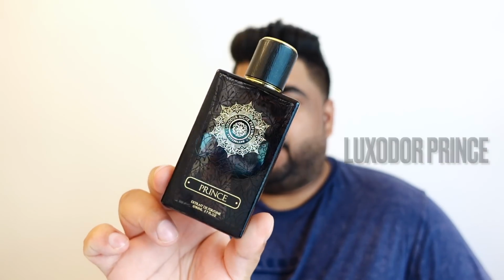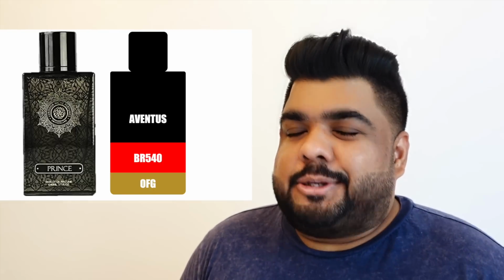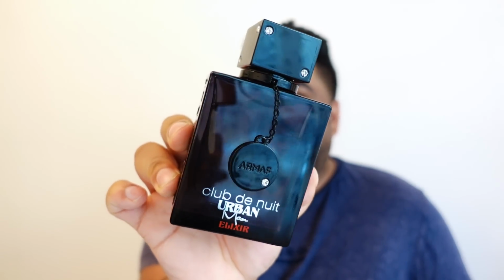The one scent that it reminds me of the most, not exactly, but quite a lot like it, is Luxodor's Prince. Now, for those who know Luxodor's Prince, it's a whole lot like Creed Aventus with some Oud for Glory in it, and again some Baccarat Rouge. Up close, I won't say that they are exactly the same, but they are quite similar to each other, so that they will remind you of each other. And in the air especially, this one has a very, very similar feel to this one, Urban Man Elixir. So if you've already got Luxodor's Prince, which is that Aventus, Oud for Glory, Baccarat Rouge feel, then I would say that you can actually skip Urban Man Elixir.